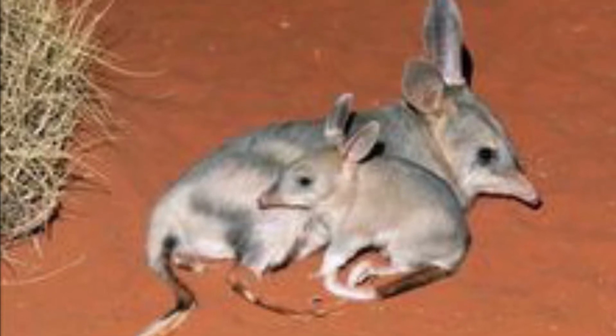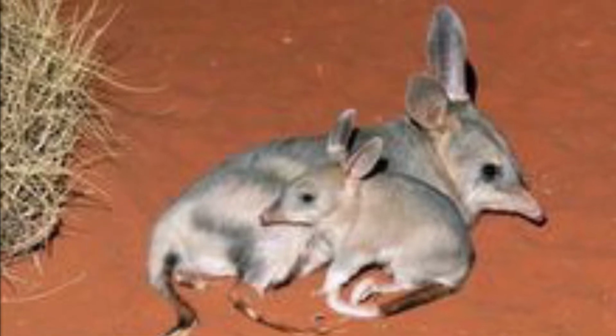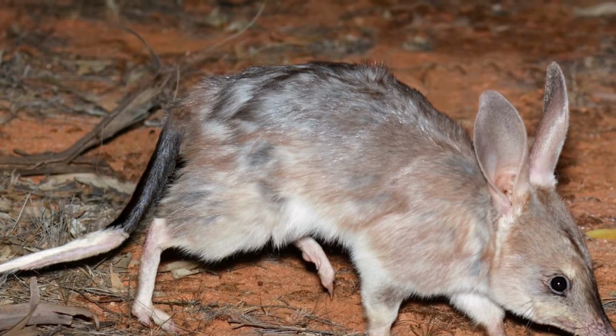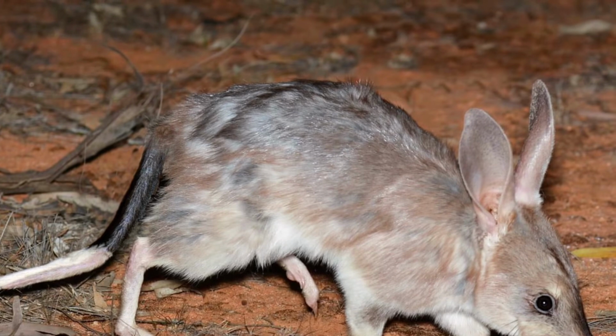And the young usually fend for themselves within 10 days of leaving the pouch. They reach maturity at about 13 weeks old. Bilbies can live to be 3 to 5 years old.